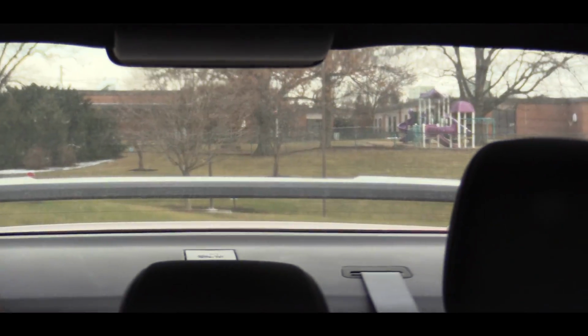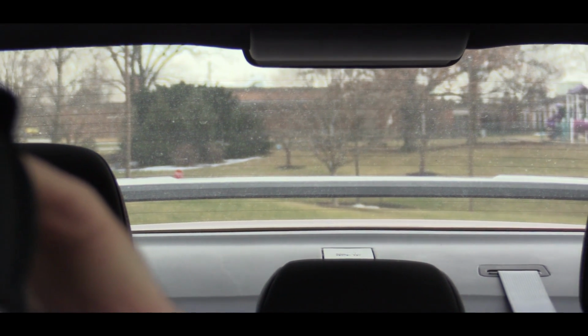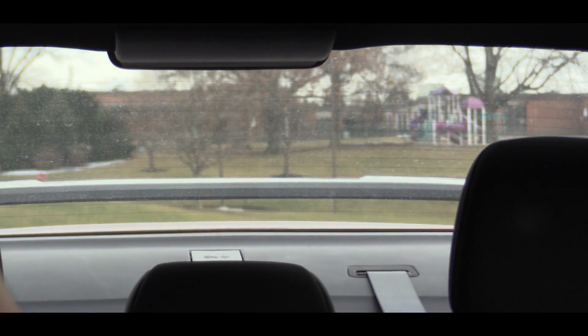And then let me touch on visibility a little bit. I have a really good size rear window back there, and I will say, since I have the Sport trim, I got that rear spoiler back there as well. Definitely looks awesome, but perfect visibility in the back, no issues for me.